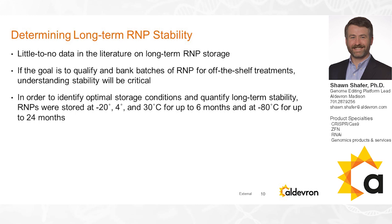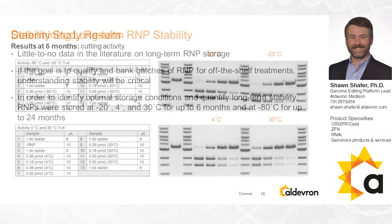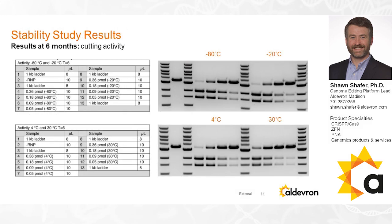And so we picked 4 storage temperatures, -80, -20, 4 degrees, and 30 degrees Celsius, and looked at them for 6 months at all 4 conditions, and then up to 2 years for -80 alone. So what were our results? Here are the 6-month cutting activity results. And so, again, same gels, same linearized plasmid target. And so let's just look at this first lane of cutting, the 4th lane to the right.